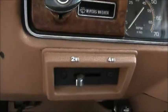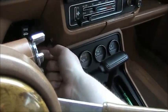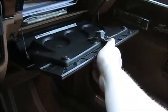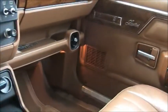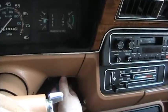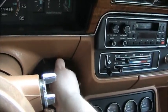Yeah, there's a better look at the four-wheel drive switch, all the power options, and that's the accessory light for the floodlights, and it has a little LED in the end of it, so it's kind of on when it's on. I guess I'll show you the glove box real fast too. Very cool. All right, so he has to pull down and out. Yeah, be careful not to snap it off.